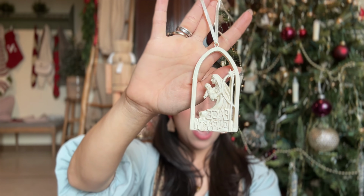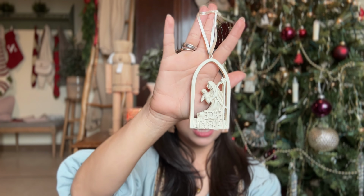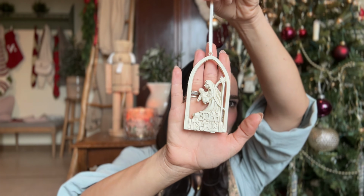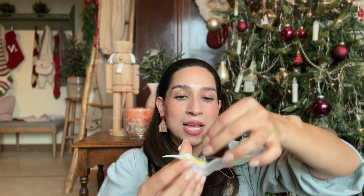Up next is this really pretty ornament. This is Mary and Jesus, and then it says peace on earth. I just thought this was beautiful. It reminds me of a cathedral window, the way that it's shaped, and I just thought it was so beautiful and very subtle, and I just love it.